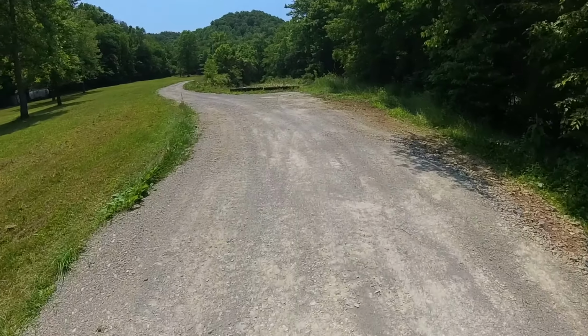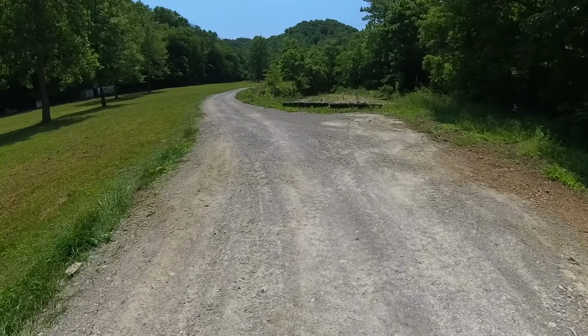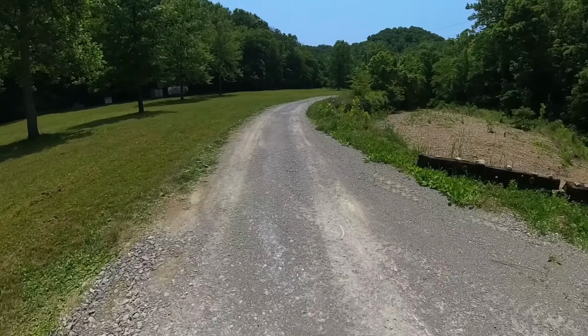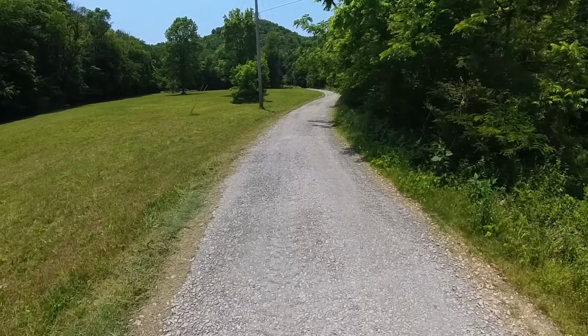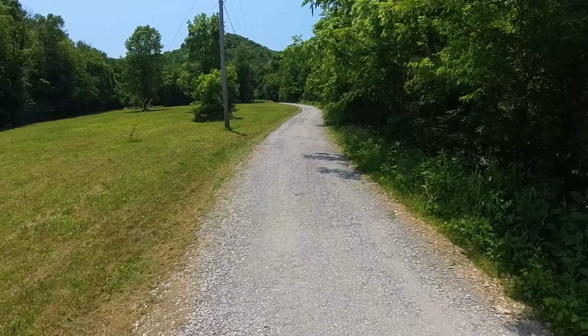This is the old, so this is what we did last time. And it's still holding up really well. These guys aren't necessarily gentle on their driveway, but you can see it all looks good. So here's the next part of the section that we laid back in. Put some more crusher on.